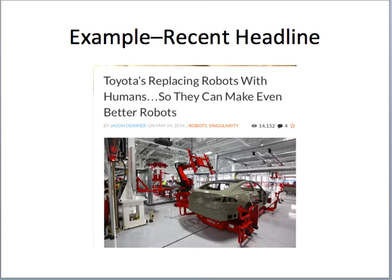Now, a recent headline shows you where things are actually going in manufacturing, and I think it's a very good example here. Toyota is replacing robots with humans so they can make even better robots. In this particular factory, they have taken out 5 of their industrial robots and are having humans do the job. But it's not to have humans do the job. They're not the least bit interested in that. The robots were doing just a fine job. It's because robots can't make suggestions for improvement of how the line should work and how manufacturing should be done.